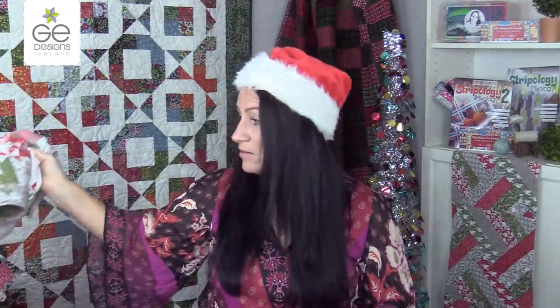So this is Strip Surge, which is just a strip pattern, but I just made three blocks, which is a quarter of a lap size. And it's a great little runner. It went so quick, so it was just great to have that. And then I have still the 10-inch squares that I'm thinking of making either an Algorithm or a JoJo, I'm not sure. But then we have still some charm packs in Christmas Morning.